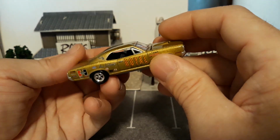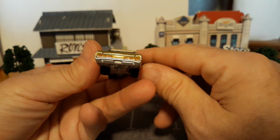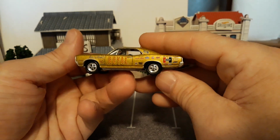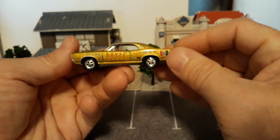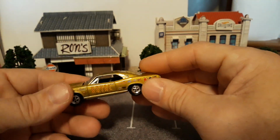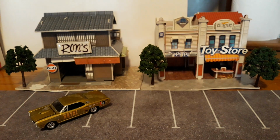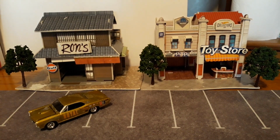Then your hood scoop, vent windows. Everything looks really good on this car. Very nicely done, nicely detailed. As I said, just a little bit small on the scaling, but overall, not a bad piece. That's the bad thing about Johnny Lightning. They are very inconsistent with their scaling.